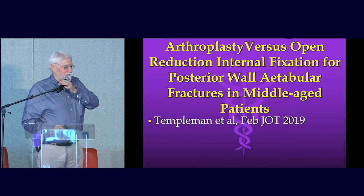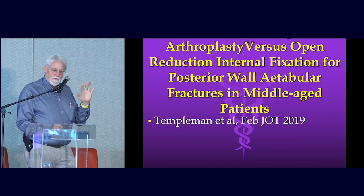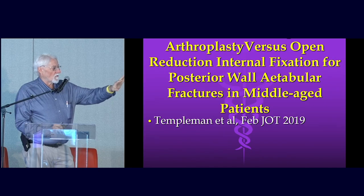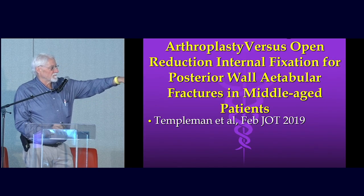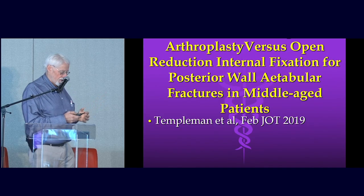So here's your article. Do you want to comment on anything? My point is I think these articles are awesome, because in his group's hands, a total hip did better in these patients than otherwise.